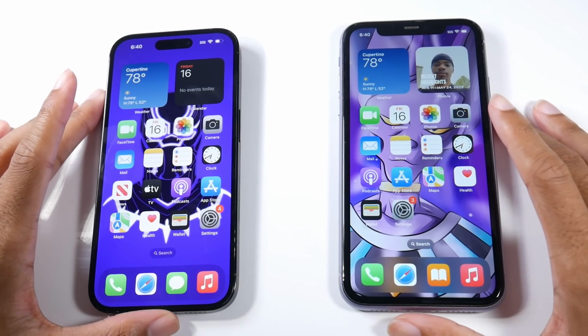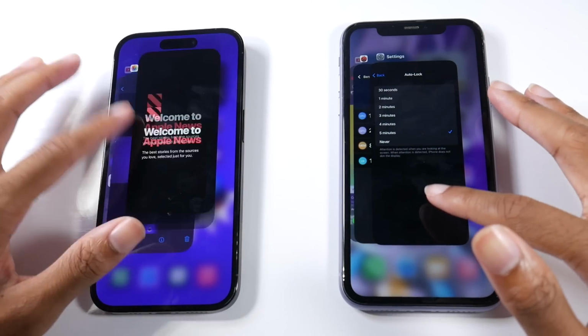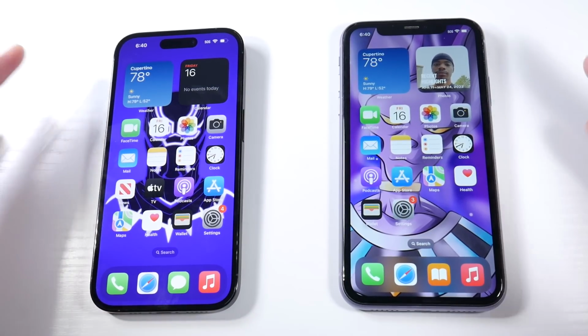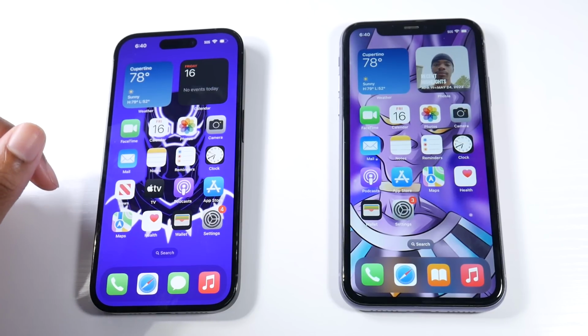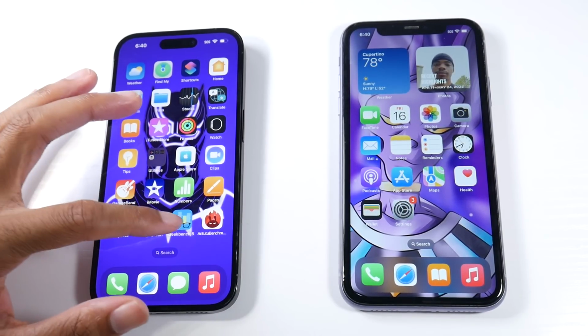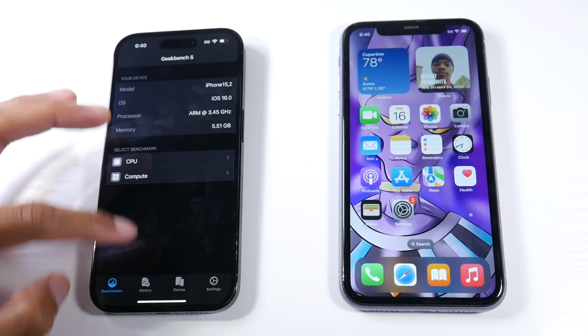Alright, so here is the really interesting part. Let's go ahead and talk about the speed on both of these phones and the software experience. So you virtually get the same software experience. Both of these phones are running iOS 16. On the 14 Pro, you have the Apple A16 chip on here. No SD card support, of course. And then you have 128 gigs of internal storage and 6 gigs of RAM.